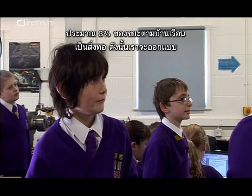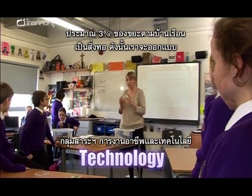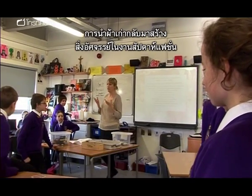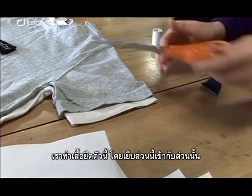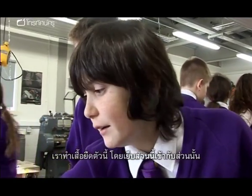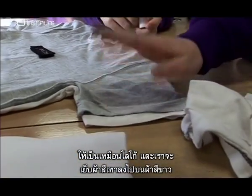About 3% of our household waste is textile. So what our plan was to do some designs, reuse some fabrics, recreate something amazing for Fashion Week. In technology, pupils are designing outfits for the catwalk. We're making this T-shirt, and we're going to sew that bit onto there. So it's like a logo. And then we're going to sew this grey onto the white.